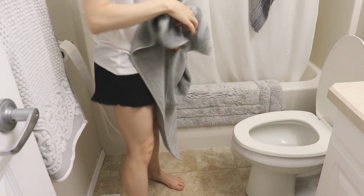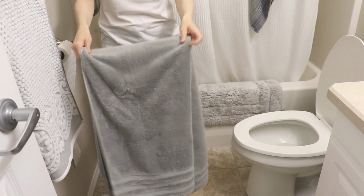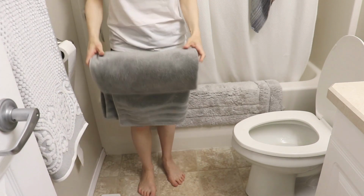So I'm just going to straighten out the floor mat and fold the towels and straighten out the shower curtain. I'm not going to give my shower a really deep clean today because that takes a really long time. It's really tedious to film as well, but I usually do that about once every week, and it doesn't need to be done quite yet.